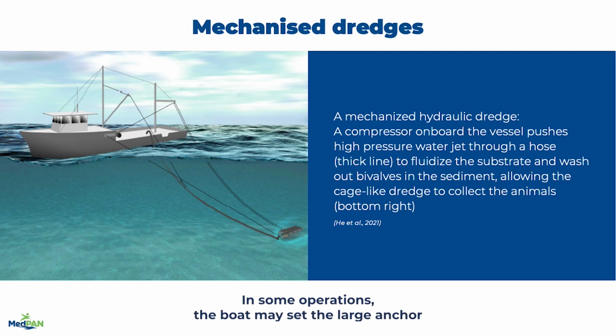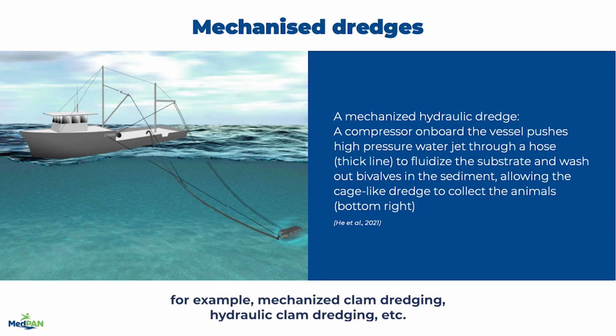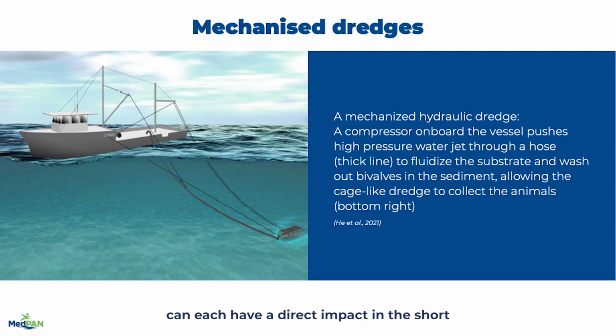In some operations, the boat may set a large anchor so that the boat can maneuver several sectors around the anchoring position. Dredging is considered to be one of the practices with the greatest impact on coastal benthic ecosystems, particularly on species such as sea urchins and bivalves. Different types of dredge gear, for example, mechanized clam dredging, hydraulic clam dredging, etc., can each have a direct impact in the short and long term on megabenthic communities.